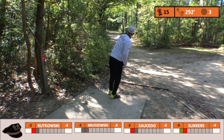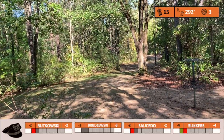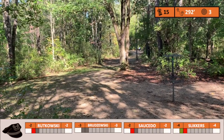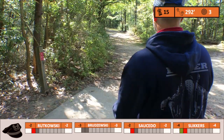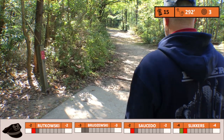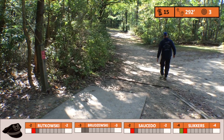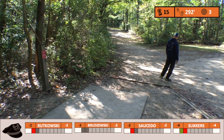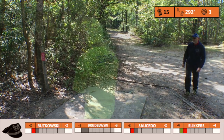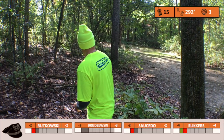There you go. Ooh, that's looking great. The height looks perfect, to get around this tree. Oh! Ooh. And that's about usually where I end up, actually. Mm-hmm. I'm very familiar with the bushes over there. And that's an Axiom disc. I'm not sure what it was. You could tell right there, it just went straight and pulled. Looked like maybe he rolled his wrist there. I'm not sure.